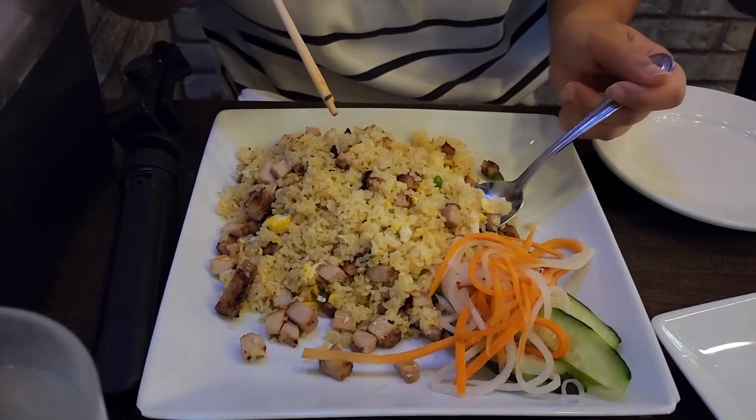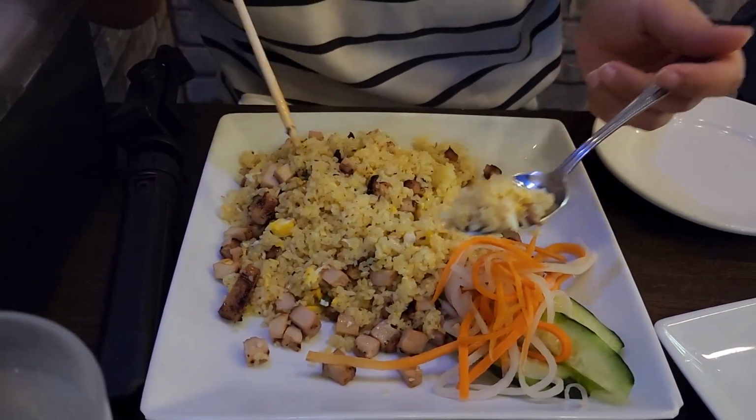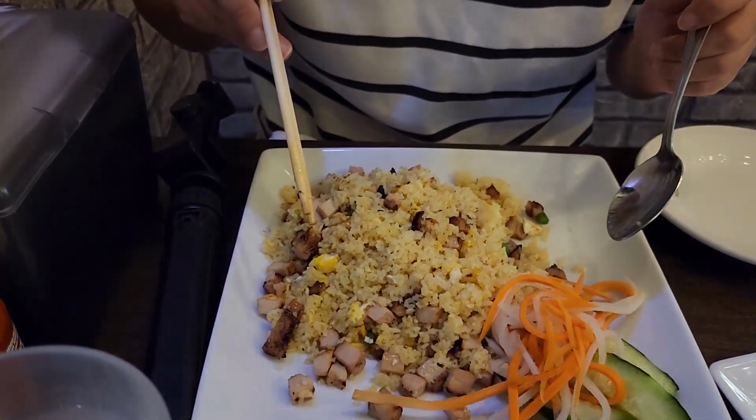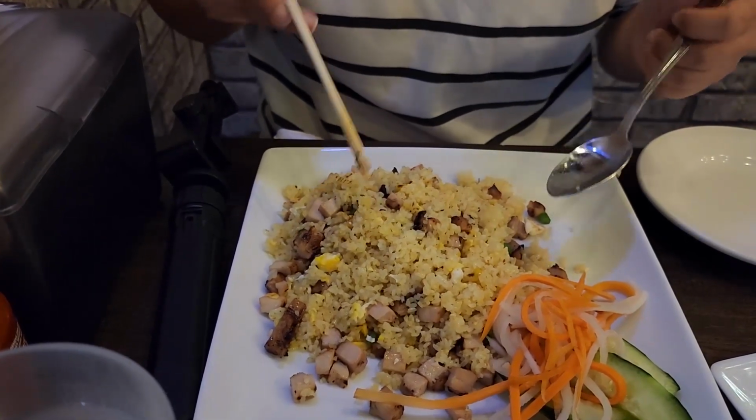So this is the Vietnamese chicken fried rice. I feel like it's just plain fried rice with chicken. Nothing really special, and egg mixed in. It's definitely good, like wok. Stir-fried wok, strong taste. It's very good. And very dry, not moist and sticky. I mean, it's a typical fried rice. Cannot say much on it, but it's definitely awesome.